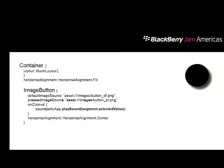And then I added a container with an image button. It has 2 images, one when it's not pressed and one when it's pressed. So I just threw this together. It took like 5-10 minutes. And then I spent half an hour trying to find good sounds on the internet, which we later have exchanged for sounds that we legally can use.